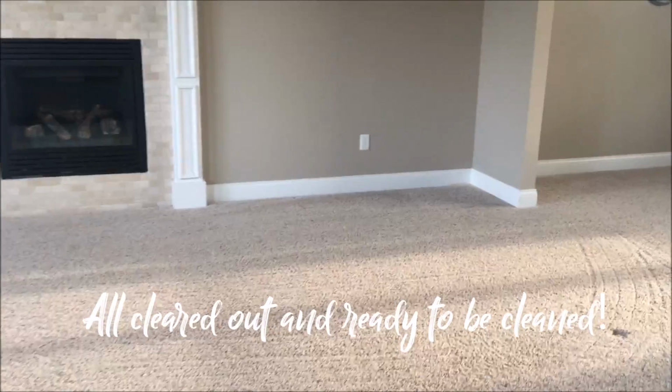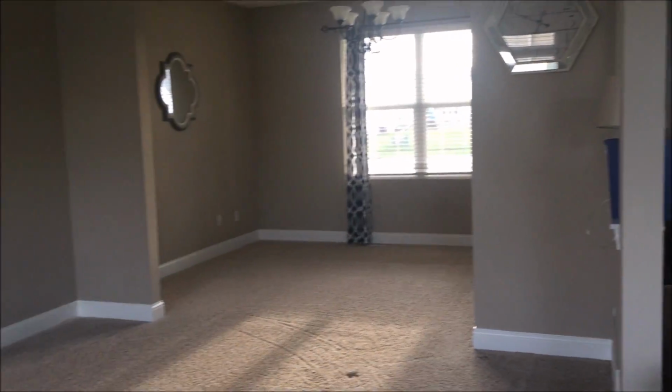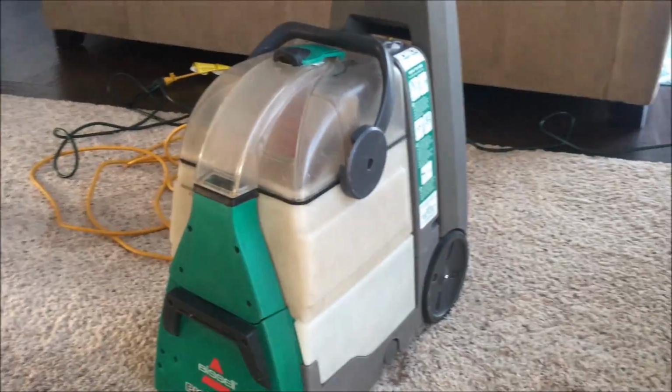This is a chore that my husband and I do once a year. We rent a professional cleaner from a local hardware store and do it ourselves. We save a lot of money, and it's shocking to see how much cleaner our carpets are when we are done.